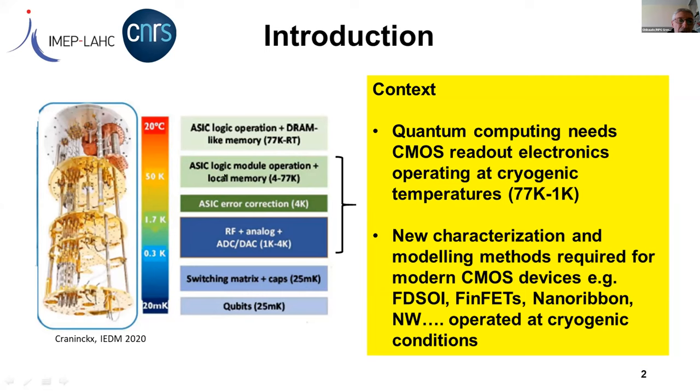Different circuits are needed, for example the different RF converters and ASIC circuits, which are typically designed in CMOS microelectronics. That's why we have a strong need for new characterization and modeling tools to apply this methodology to modern CMOS devices.